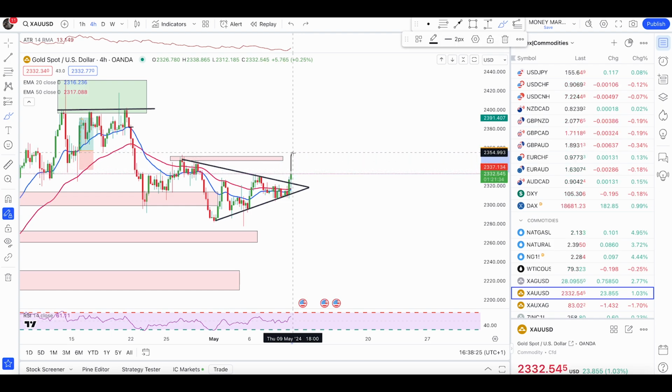I want to see one more candle, then a pullback, followed by a bullish engulfer. If that happens at this trend line of this triangle pattern or above this trend line, but must be above 50 EMA. If that happens, we have a buy signal, a less aggressive way, and we will go 1 ATR for our targets. So that is what I'm looking at.